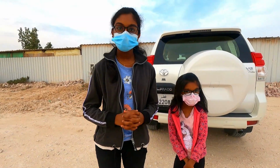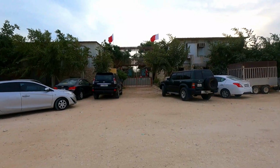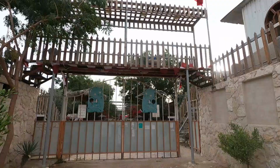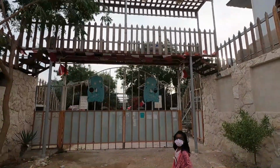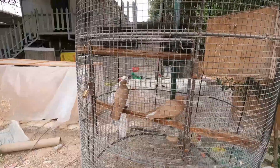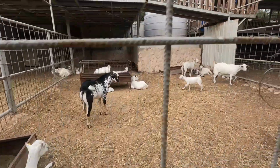So today we are going to go to a farm. So let's go. So this is a private farm come zoo in Qatar. And this is the entrance. So now let's go inside and check what is there. When we enter, right away we can see pigeons and goats.